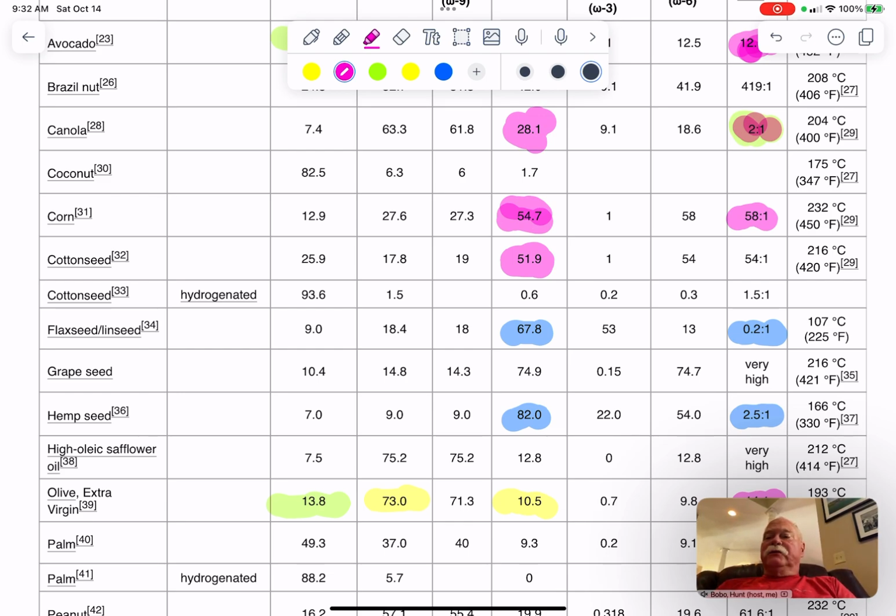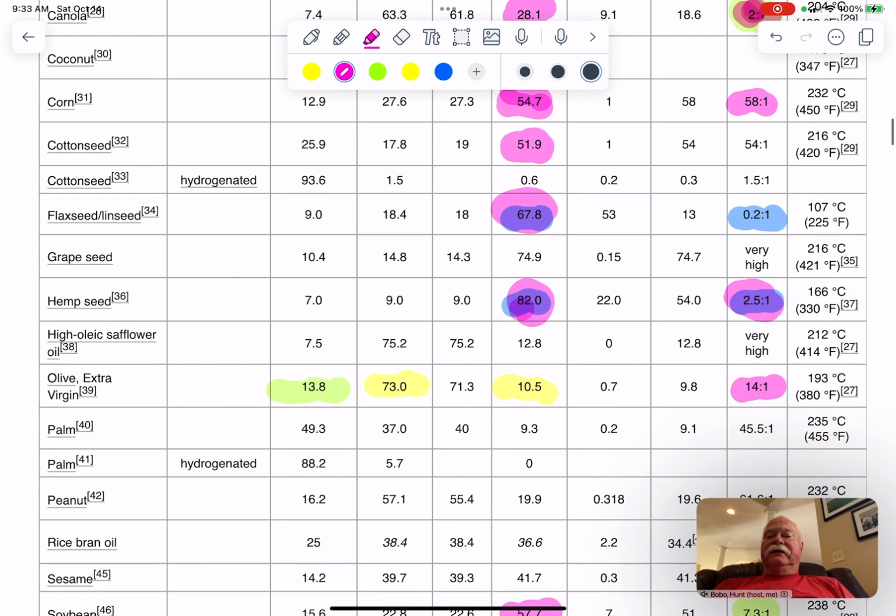Hemp seed oil is a slightly less souped up version of the flaxseed oil. It actually has more PUFA percentage, 82%, than the flaxseed. But the omega-6 to omega-3 ratio is 2.5 to 1. It's not as good as the canola oil. Hemp seed oil is still good, and it's loaded with all that chlorophyll and polyphenols and stuff. And the hemp seed oil and the flaxseed oil, as far as I know, are cold pressed and not processed like the canola oil you buy in the grocery store.